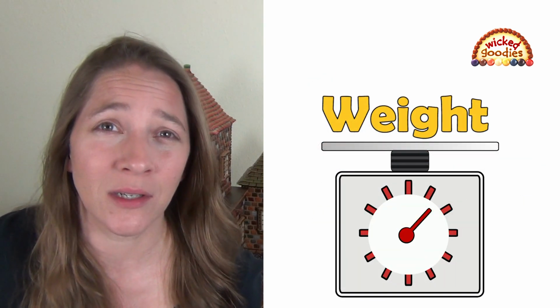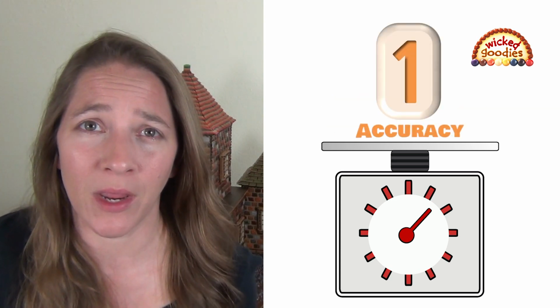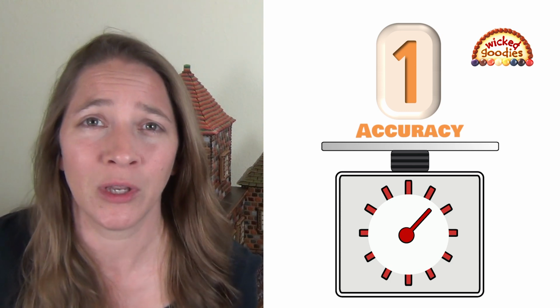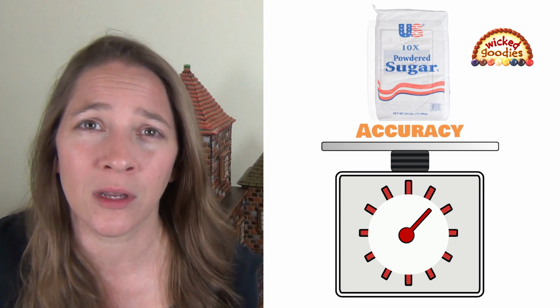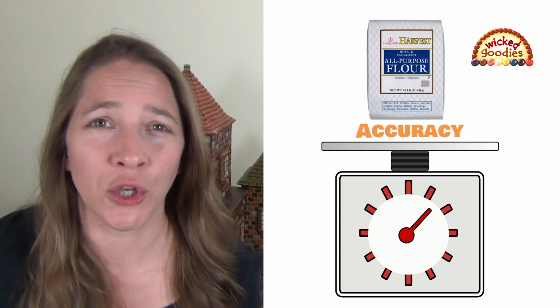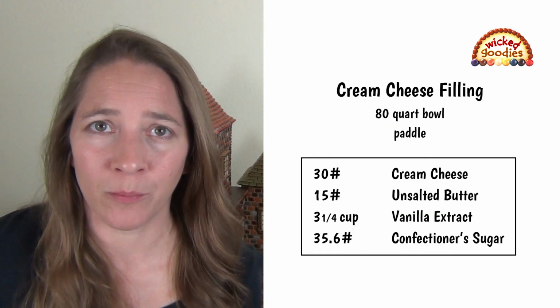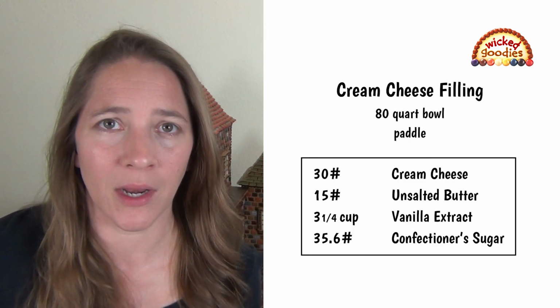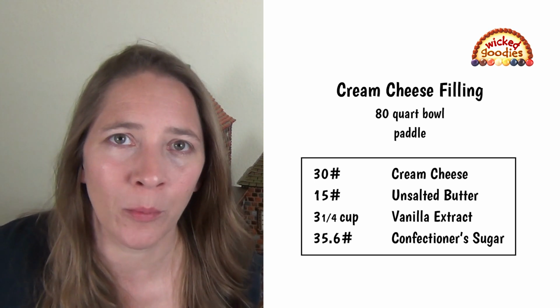There are 4 reasons why professional bakers find weight to be advantageous. For one, it's more accurate to measure by weight, especially when it comes to dry, clumpy ingredients like confectioner's sugar, or loose, fluffy ingredients like flour, which changes in volume depending on how well sifted it is. When we're making extra big recipes in a bakery setting, it's super important to be accurate because we can't afford to mess up the whole big batch. I have messed up my share of big batches, so I would know.